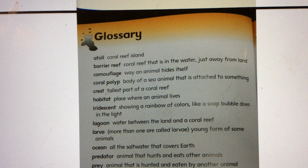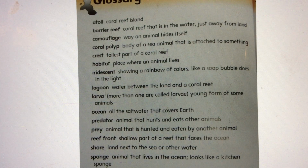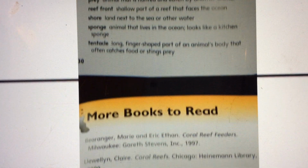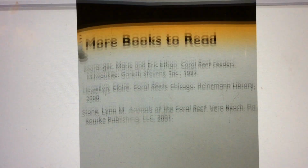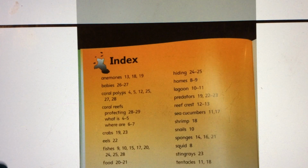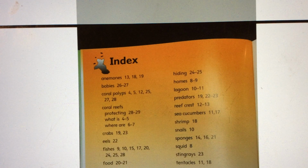Here is the glossary with all the important words and what they mean. And then some other books that you could read about the same thing. And then your index, which has your important topics and what pages they were on. You can go through this story as well. It is posted in the Google Classroom assignment for you, so you can go through it just like I did.